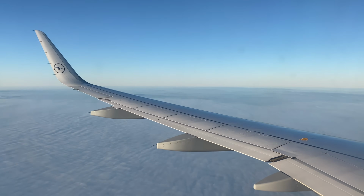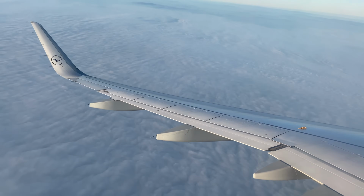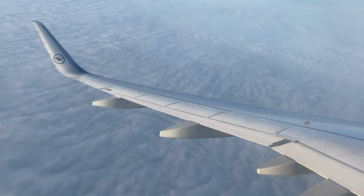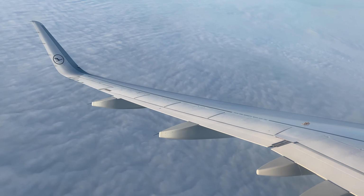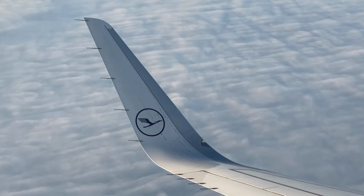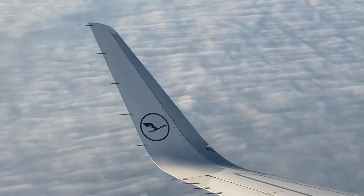Thank you. We're now slowly going to descend into Frankfurt, so let's quickly conclude this flight with Lufthansa right here, right now. So let's start at check-in. The check-in queue was short and the self-check-in kiosk was easy to use. The reason why we took the bus to the plane was still a mystery. If anyone knows why, please let me know in the comment down below.